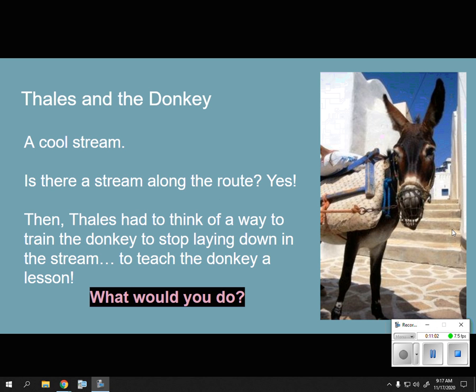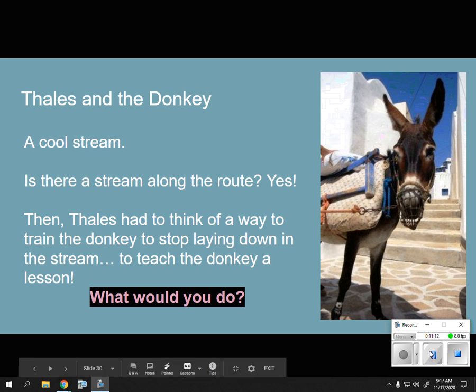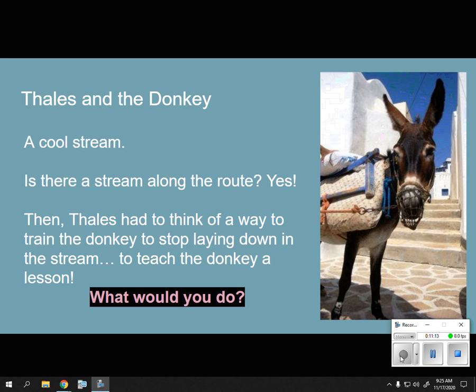The donkey had found a stream. There was a stream along the route, and Thales had to think of a way to train the donkey to stop laying down in the stream. So if this was your donkey throwing away your salt that you really, really wanted to sell and make money off of, how would you teach the donkey to stop it? Like, how would you get back at this donkey?